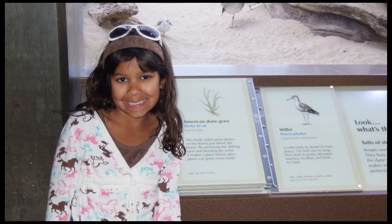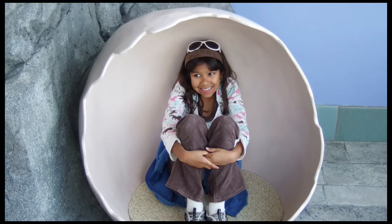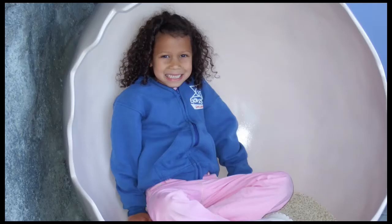Now we couldn't take as many pictures as we liked because there was no flash photography. Here is some of us at the bird area. So we took a few pictures. We had a lot of fun. Looked at everything. That's a big aquarium. And here's me and an egg.